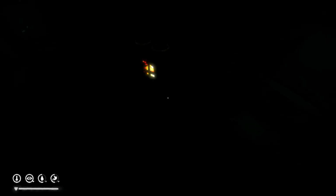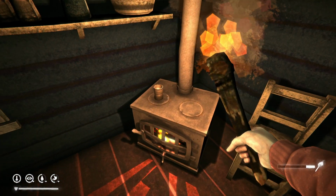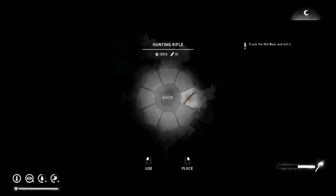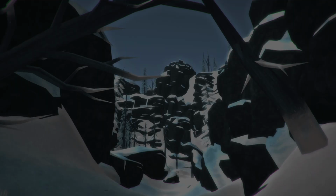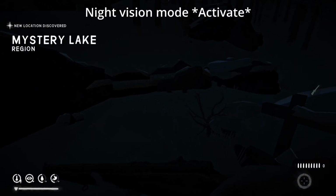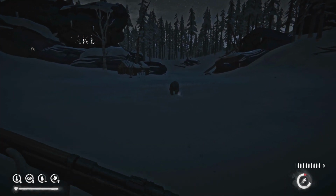Well, it's the middle of the night. Fire's still going. Let's go ahead and take a torch. Take 2. Take a torch. And let's go out there. What's up, Mr. Bear? Alright, time to start following you. Tally-ho!